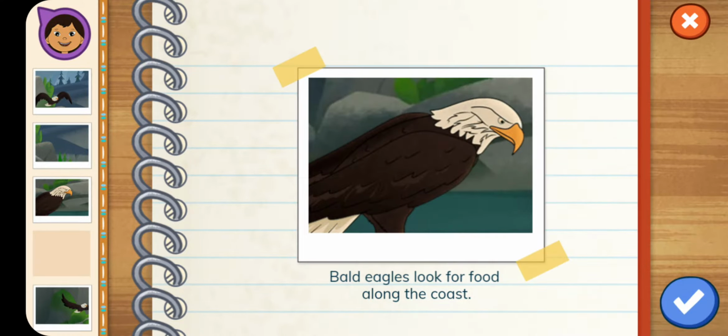You picked a photo for the caption. Captions give information about their matching photos. If you're done, tap the check mark.